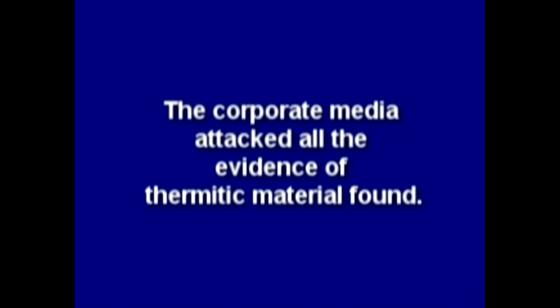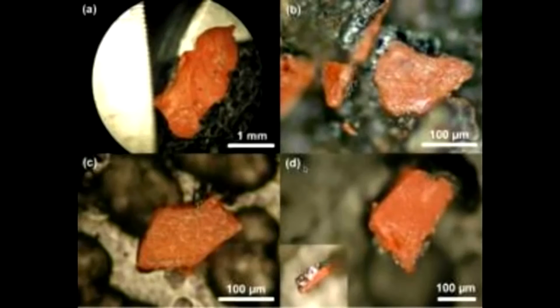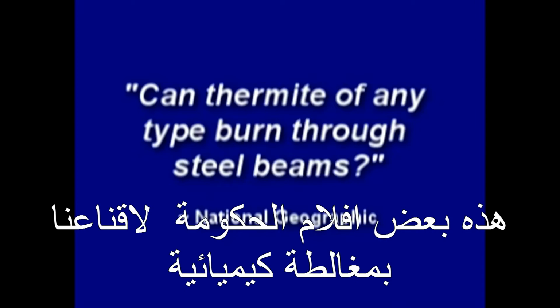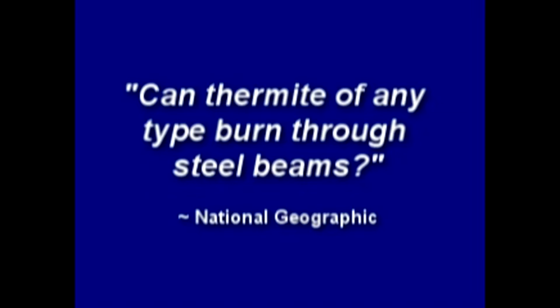Let's watch. If thermite melts through this steel column, the theory of a thermite-controlled demolition may have some validity. While the truthers insist that more explosive super thermite could have been used in the tower demolitions, testing conventional thermite can illuminate this physical process and answer a simple question. Can thermite of any type burn through steel beams?